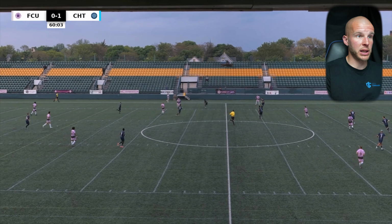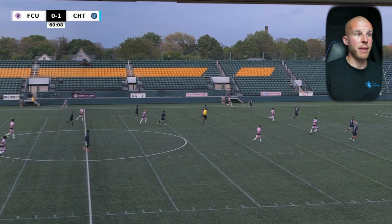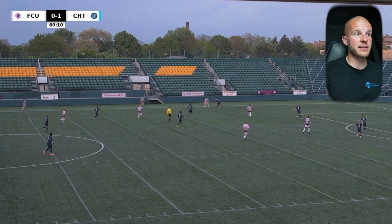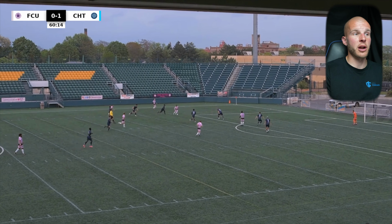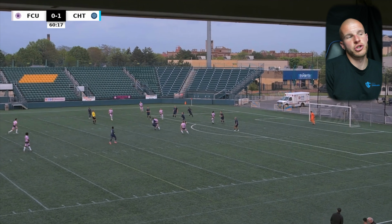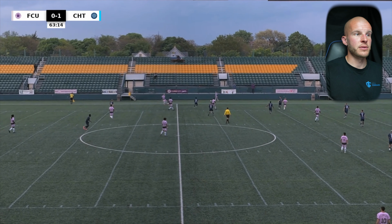So as we play, straight in, flick on, and then my responsibility, as he's cutting inside, is to get around him. And then there's an opportunity for me to be an option if the 10 decides. If not, he decides to shoot and it gets blocked, but the option's there. That's the biggest thing. All right, so here we go.